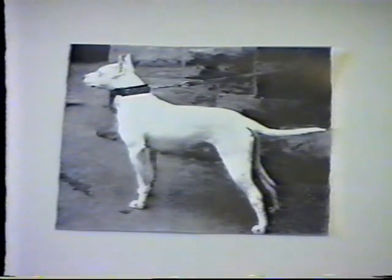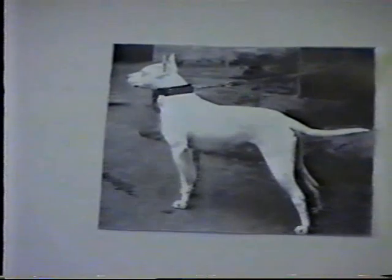Here again we see a photograph of an old bull terrier from the 1800s. As we have done previously, let's compare this photograph with one of the reshaped bull terriers, the 1990s. Another reshaped bull terrier. This dog stands 20 inches at the withers and weighs 45 pounds, which is the height and weight of the original foundation dogs.